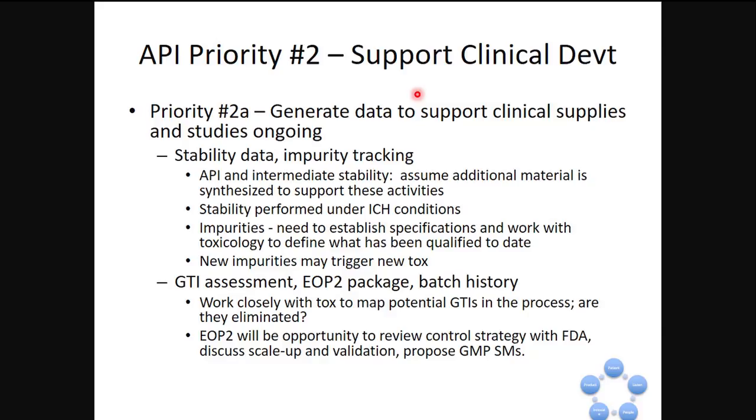We need to also keep track if there is a new impurity. We need to generate data that says that this impurity is safe or that it's qualified to the levels that we've said we're using this material.